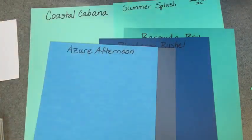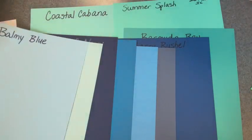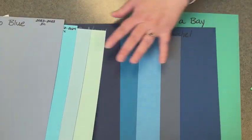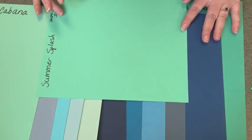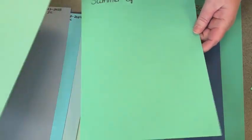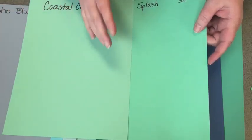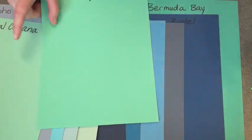Misty Moonlight, Azure Afternoon, Pacific Point, Night of Navy, Pool Party, Balmy Blue, Tahitian Tide, and Boho Blue. So what I'll do is we'll put Coastal Cabana here. So I'll just lay Summer Splash across the top. So you can kind of see how it compares with a whole lot of different blues that we've had over the years. So definitely not as close to Bermuda Bay as I was thinking. Bermuda Bay was considerably darker. And then I think, you know, there is some closeness here, but this is a much lighter shade, I think. So there's definitely a difference between these two. So that is comparing to blue.